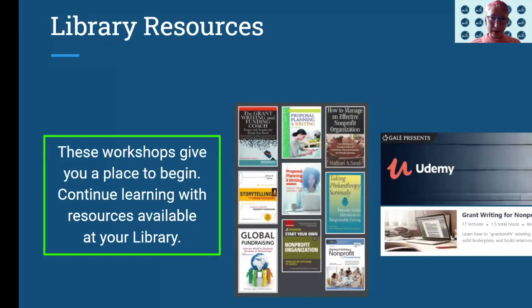Again, there are some library resources available to you. This may entice you to look at some of the books that we have available. You can get the books online through your devices or in physical form. And to the right-hand side, you're going to see Udemy that we covered in the beginning few minutes.